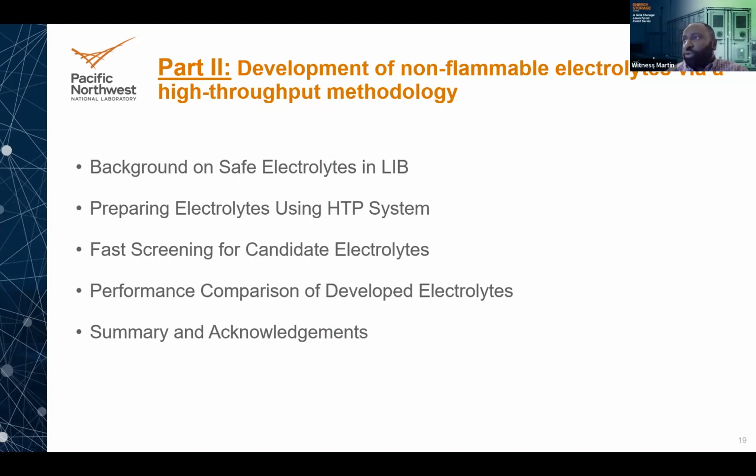I'll be giving you a quick background on what safe electrolytes are and what they mean in lithium-ion batteries. I'll then show you how I used the high-throughput system to prepare electrolytes. After that, I will walk you through the screening process to single out those candidate electrolytes that we predict to be good, versus all the other junk that we don't want to take further on into the test, because that is a large workload that you don't want to bother with downstream. And then I'll give you a performance comparison of the developed electrolytes that I've made, and give you a summary.